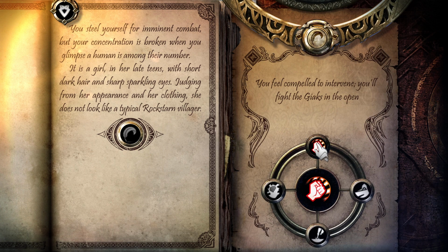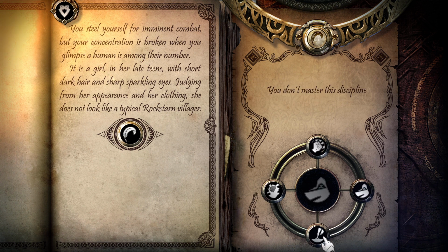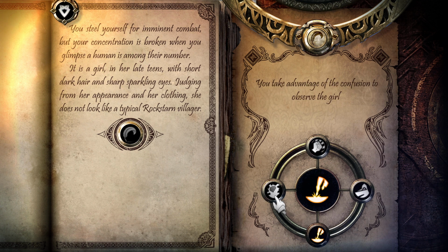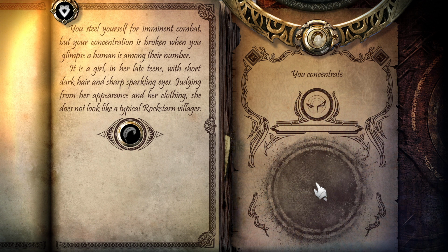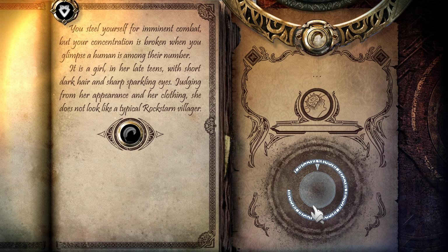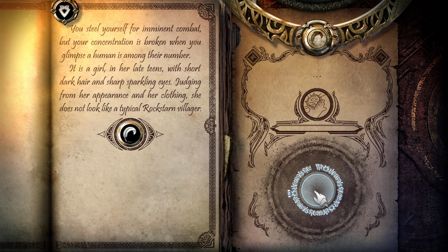Choice. Alright, do we immediately fight the Giaks in the open? We don't have camouflage. Take advantage of the confusion to observe the girl. Or Mind Blast against the distracted Giaks. Let's turn their minds into mush. Concentration. Let's get a good ending. Let's get a good one this time.